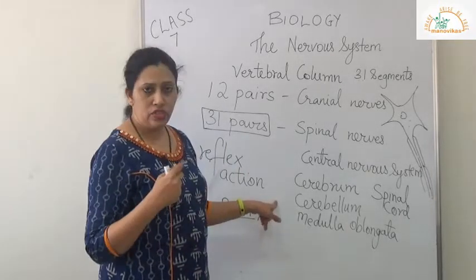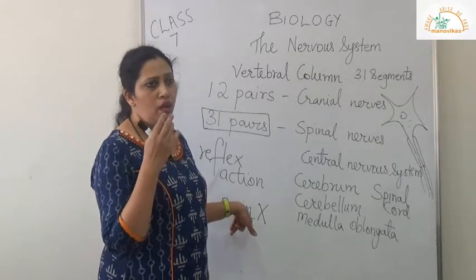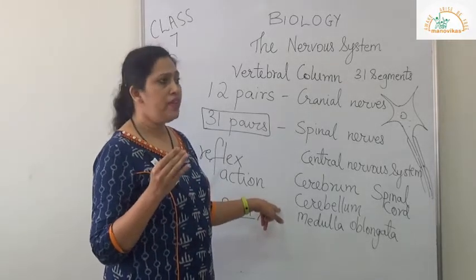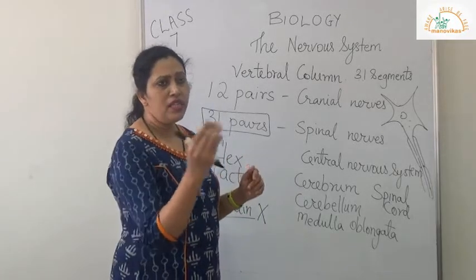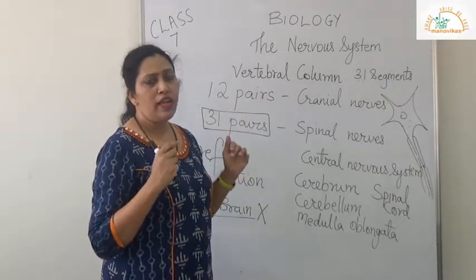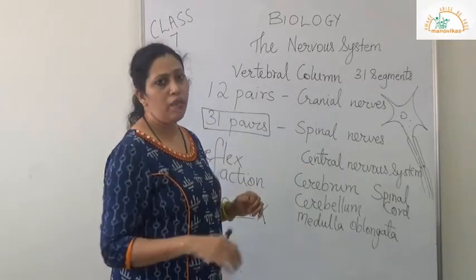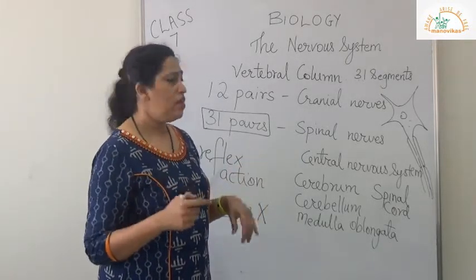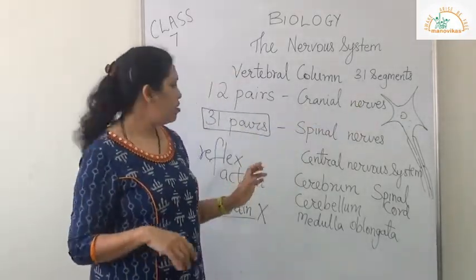So some reflex actions are natural, like removing your hand immediately after touching something bad or hot. Sometimes they are acquired. If you are driving your bike or car and suddenly a person comes in front of you, your brain will not work for it. The spinal cord will give a fast message back and stop the car so that the person is not harmed. So the quick and sudden responses which happen unconsciously, where only the spinal cord is involved and not the brain, are called reflex action.